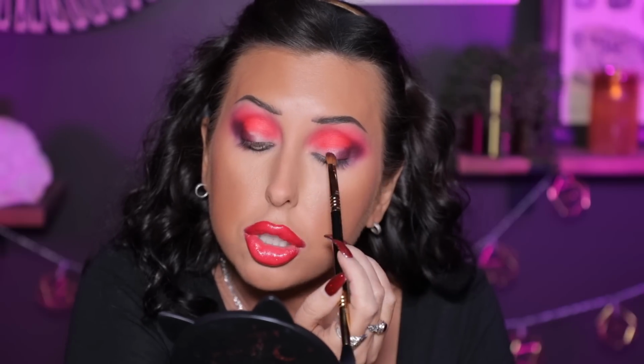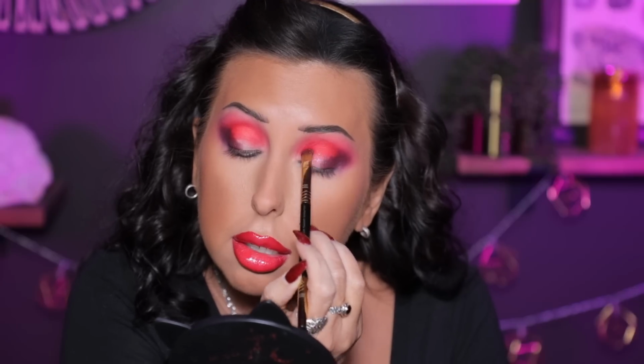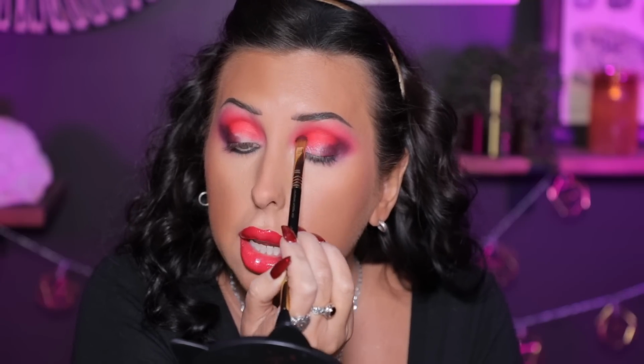I'm going to pick that up on my Sigma brush, and I am going to spray my brush to help boost it and minimize fallout. Okay, so I'm going to put this shade on the lid, on the inner part of the lid. It's very sparkly, very pretty.